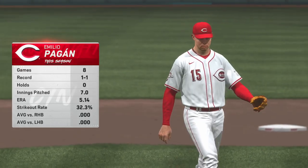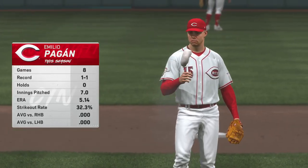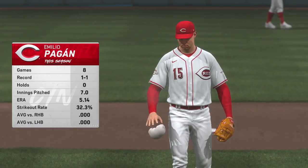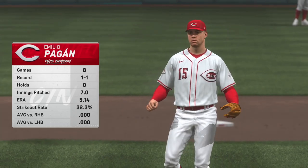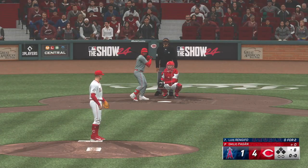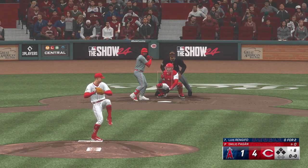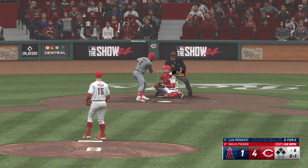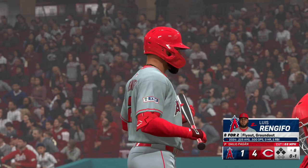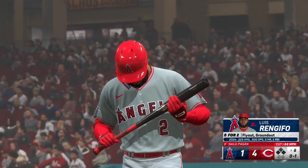Welcome back, and a new arm on the mound to start the eighth, Emilio Pagan. He last pitched 2 days ago. So in now for the Angels, Luis Rengifo. The pitch. In for a strike, 1-1. Pagan, in his seventh season, 32 years old, and he was a 10th round pick back in 2013.